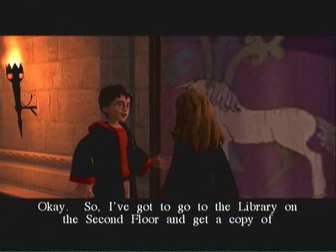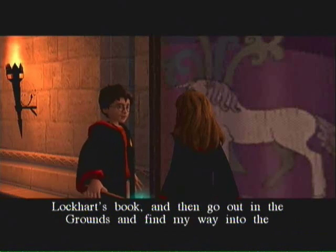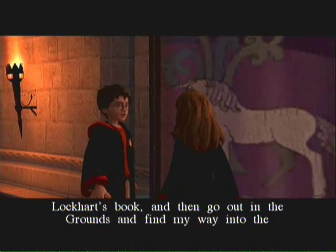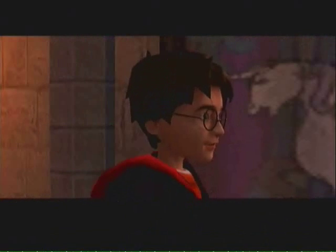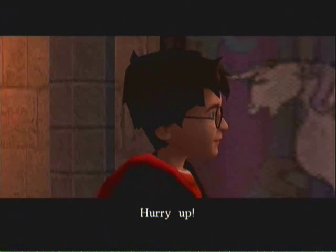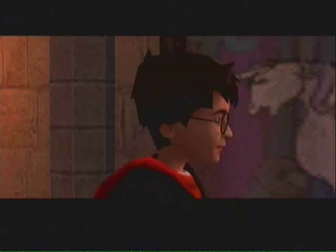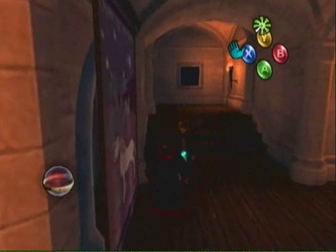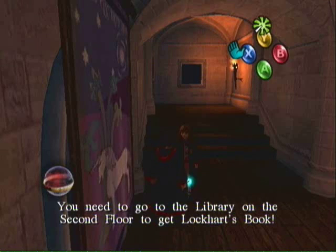Okay, so I've got to go into the library on the second floor and get a copy of Lockhart's book, and then go out into the grounds and find my way into the Herbology Greenhouse to get the severing charm. Yes. What did he say? Hurry up. You need to go to the library on the second floor to get Lockhart's book.